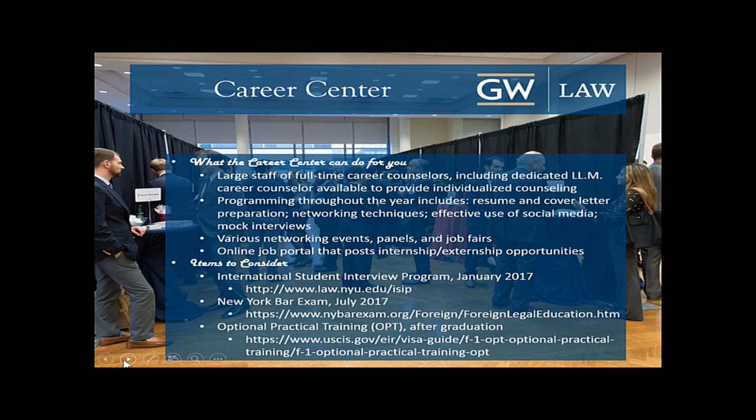And then, of course, you have the option of doing optional practical training, which is OPT, after graduation, which is where the government allows you to stay on for 1 year upon completion of your LLM to stay in the country and work. So that is an option, and you would work with our International Services Office to get the OPT.